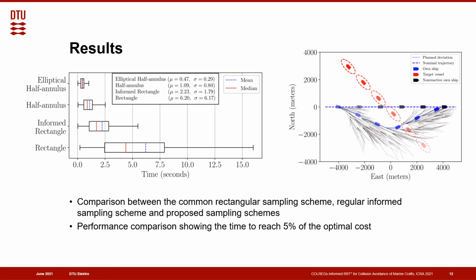The results show that even with the added complexities of the proposed sampling schemes, the elliptical annulus and the annulus sampling strategies converge to the optimal cost faster than the two baselines. The rightmost figure visualizes the tree development by the RRT star algorithm when subjected to the combined sampling strategy of the half annulus and elliptical half annulus.